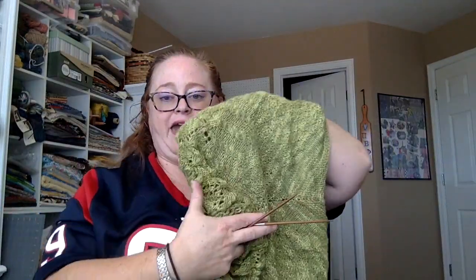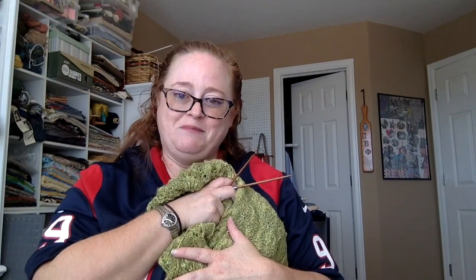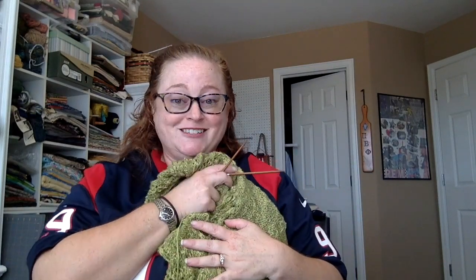So, okay. Since this was a WIP, this does not qualify for my Batter Up cowl for Innocent Knit or my Pigskin Party cowl for Down Cellar Studio. But I don't want to put it away again for fear it'll be a long time before I pull it out again. So, just doing a little bit of work on it here and there.